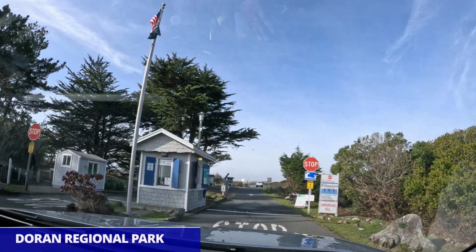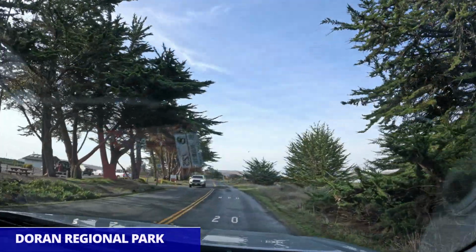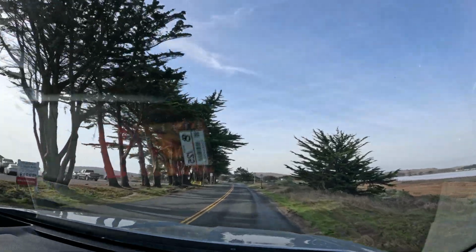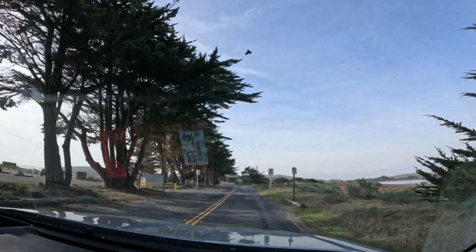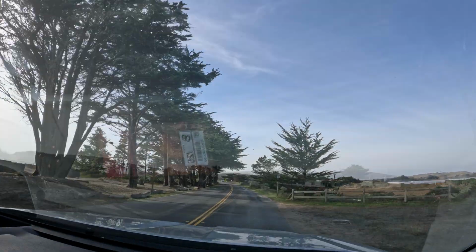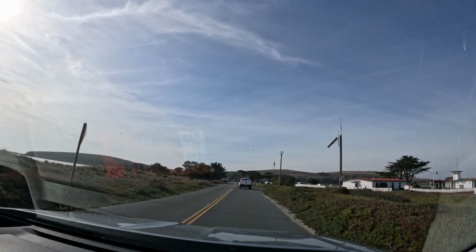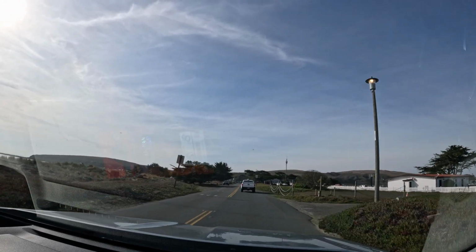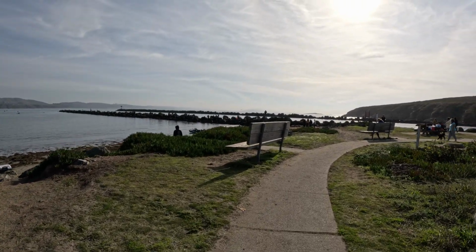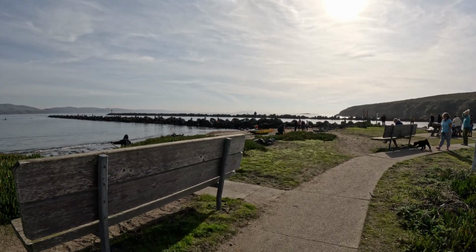At the tip of Bodega Bay's North Jetty is a very popular spot for camping and fishing called Doran Regional Park. There are some nice beaches here and spots for RV parking as well. We drove all the way to the end and immediately could see that this place is already getting crowded.